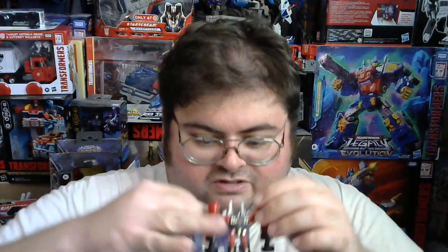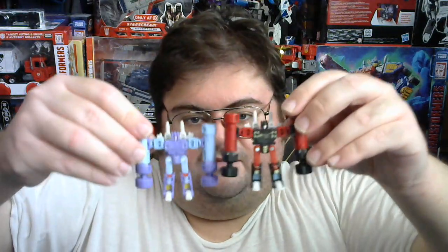Considering the fact that Rumble and Frenzy are supposed to be half the size of Bumblebee and the Mini-Bots, that's really incredible that they're able to cause as much destruction as they do.